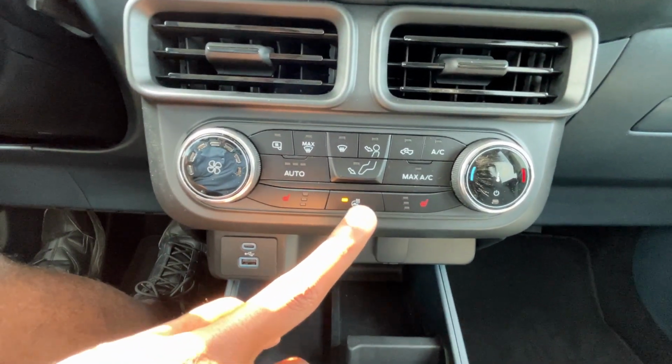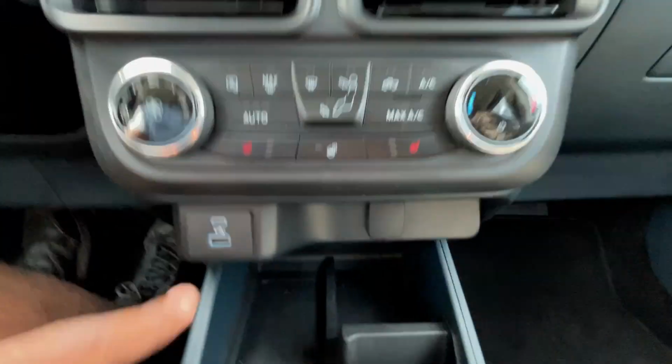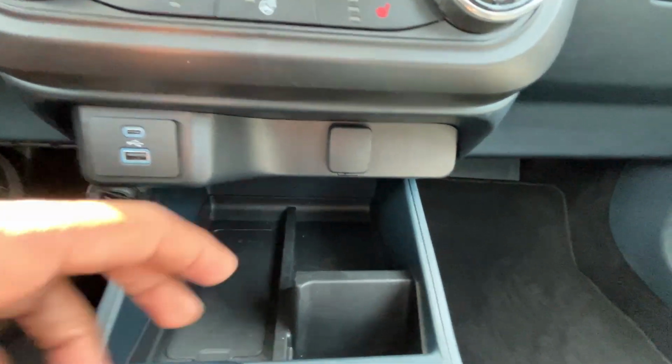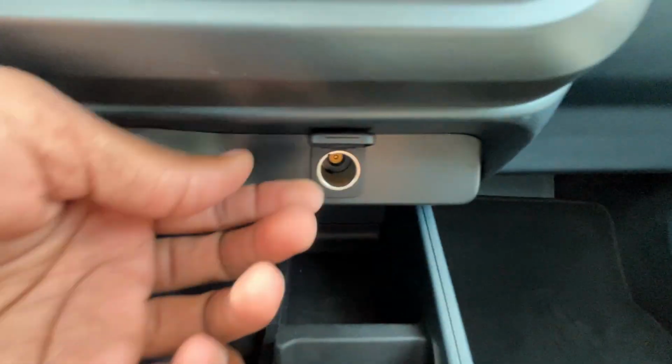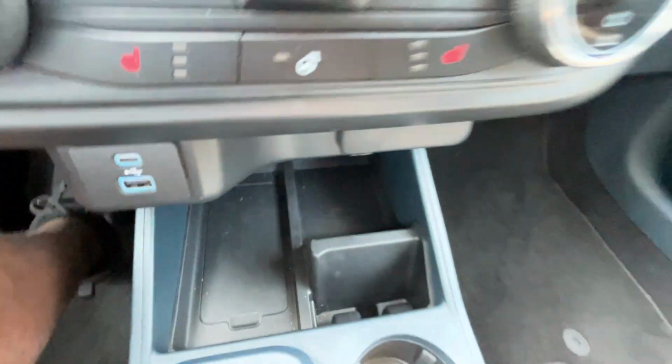Now this one does have the heated steering wheel as well as the three-stage heated seats, which I highly recommend. We have a USB-C, USB-A port there. That's what you can run your CarPlay on. 12 volts. Tons of storage down in here, which I like.